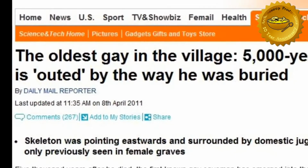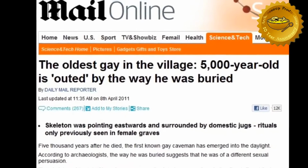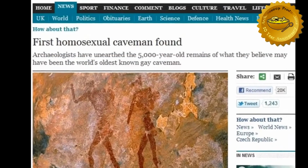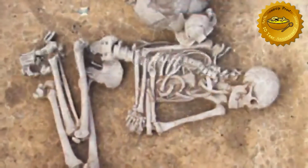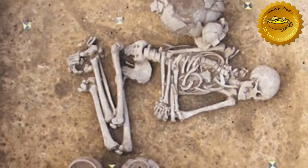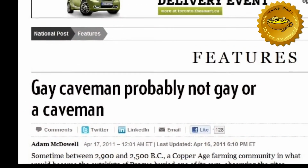Earlier this year, the story of the so-called gay caveman was in the press. Now, this particular burial stood out because the things that he had been buried with were different from usual male burials. He had been buried with the grave goods of what seemed to be a woman rather than a man, and in this way he stood out. Now, as much as the press like a good story, it's a stretch to say he was gay for sure.